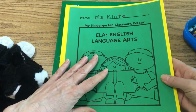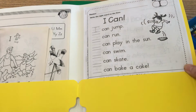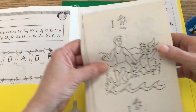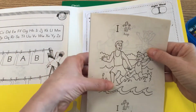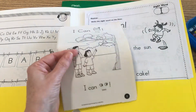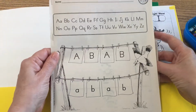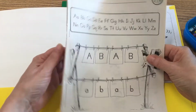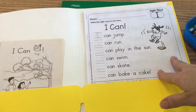And this is your yellow folder with the green cover. You're going to open this up right now for me, please. And then you'll see that there's 3 decodable books here. You're going to take the first one here. It's called I Hop, and you'll see the little girl with her father in the water there. So put that aside. You'll take out your Reading Wonders booklet. This you're going to set aside. We're going to use this right now. Put everything else back in the folder and put that aside for me, please.